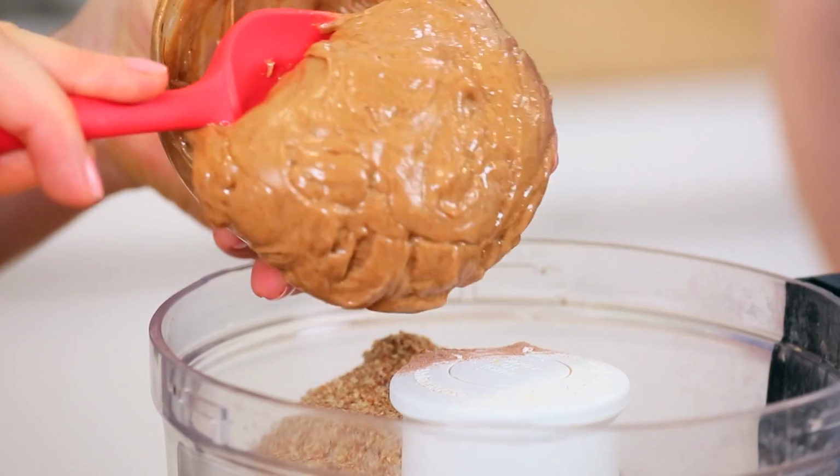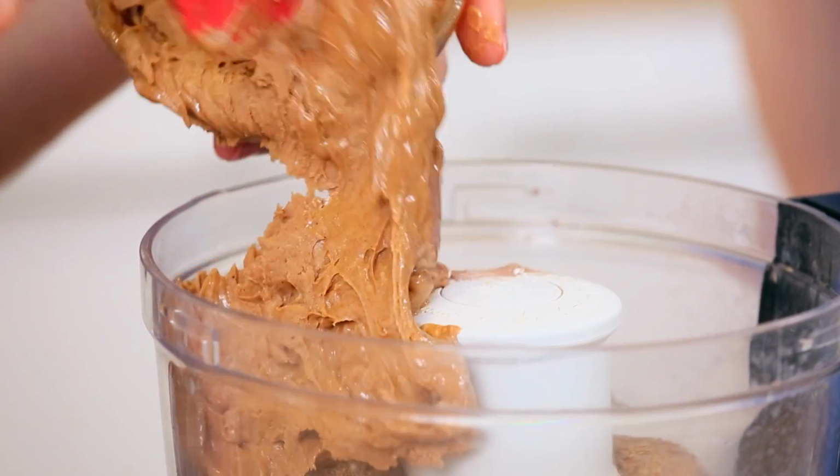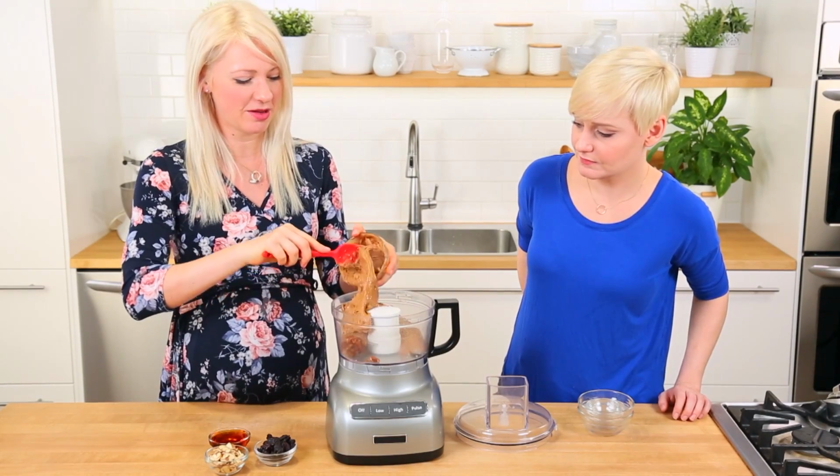Speaking of sticky, if you want to not talk after, just eat a lot of nut butter.